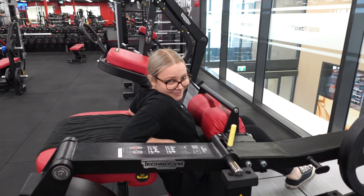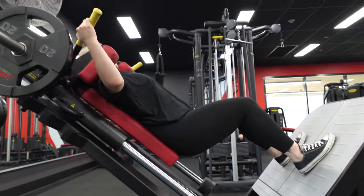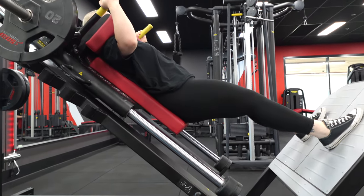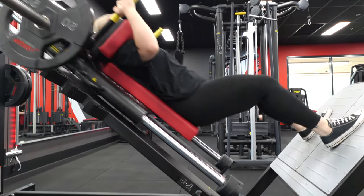Hey guys. Three sets in and already contemplating her whole entire existence, apparently. We have Chloe's favourite, the hack squat. All the way down, all the way down, all the way down. There you go. I got one of you on the hack squat. Now we go. Lying leg curl, my least favourite.